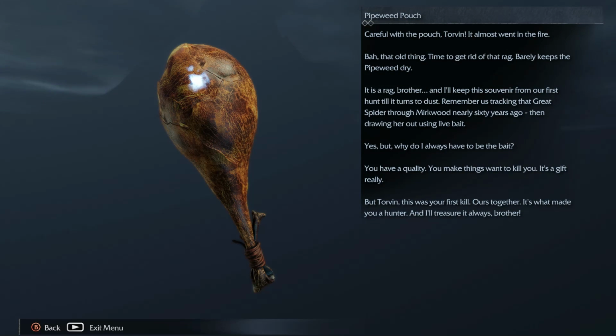Careful with the pouch, Jonathan. It almost went in the fire. That old thing. Time to get rid of that rag. It barely keeps the pipeweed dry. It is a rag, brother. And I'll keep this souvenir from our first hunt till it turns to dust.